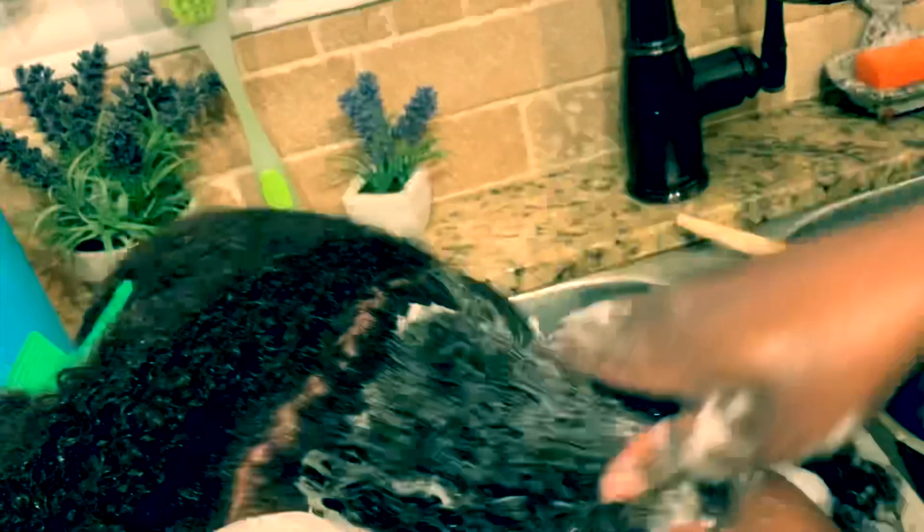So I wanted to start off by showing you guys the basics, and that's me washing Charlotte's hair because your hair just needs to be clean before it goes into braids, and that's what I'm doing.